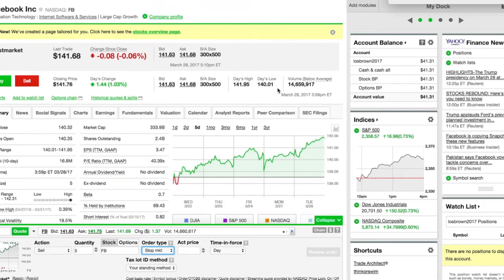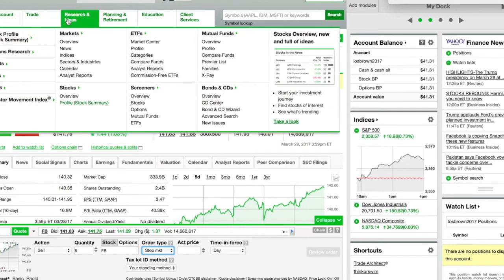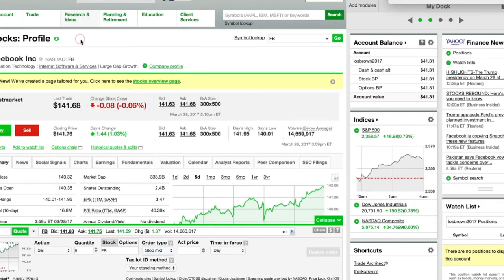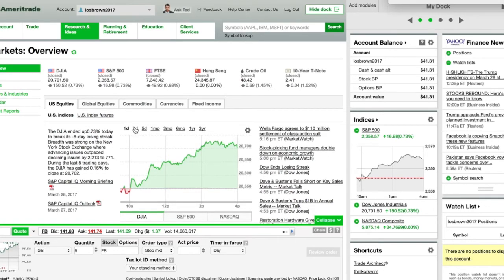That's pretty much it. If you wanted to actually search for what's going on throughout the day, you can go to overview of markets. You can look at the news. You can see what's been going on. And actually today the market was pretty strong. I think I made roughly about $20 on my money just sitting in my IRA. So yeah, the market was pretty bullish today. But yeah, you can go here and research and search around and look for different stocks up here.